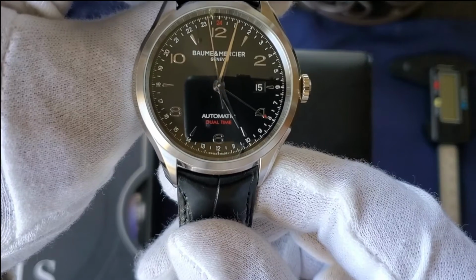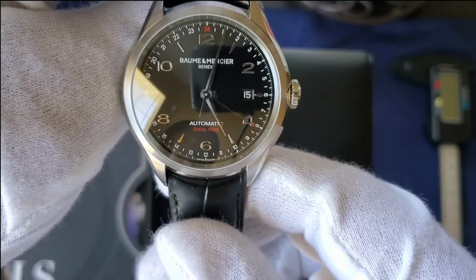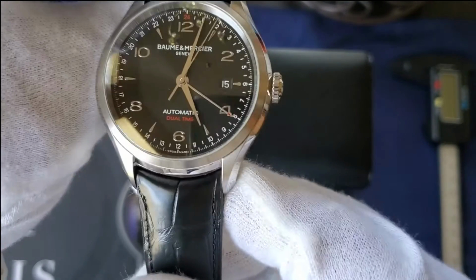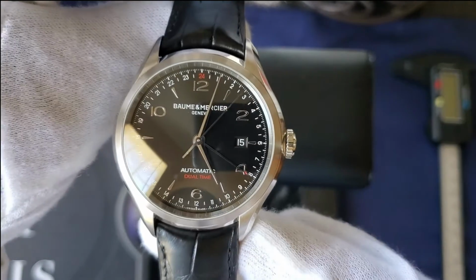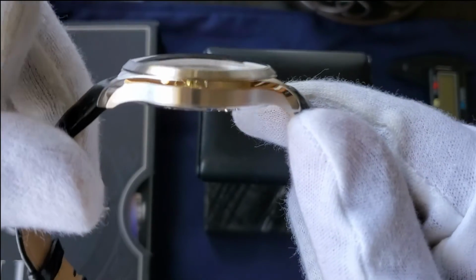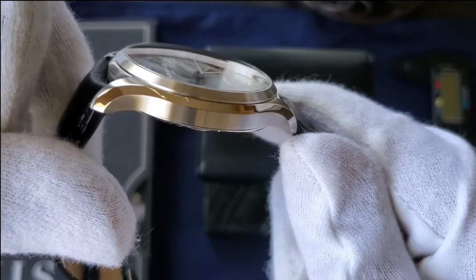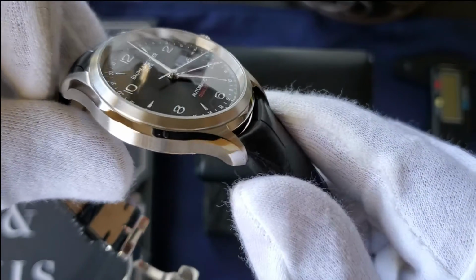It is this black sunray dial with, like I said, just a little bit of red in there, which is good. This watch will probably look good on a red strap too, but I keep it on a black strap. When you look at the case finishing, you do see some brush finishings and some high polish finish. So the watch has a combination of both brushed and high polish finishing.